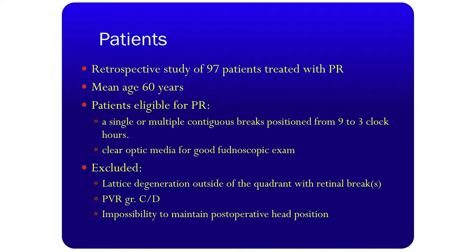Their mean age was about 60 years. We consider as eligible for pneumatic retinopexy people who have retinal detachments with a single or multiple contiguous breaks, which are positioned between 9 and 3 o'clock. And the very important prerequisite is that they have a clear optical medium that warrants the good fundoscopic exam.